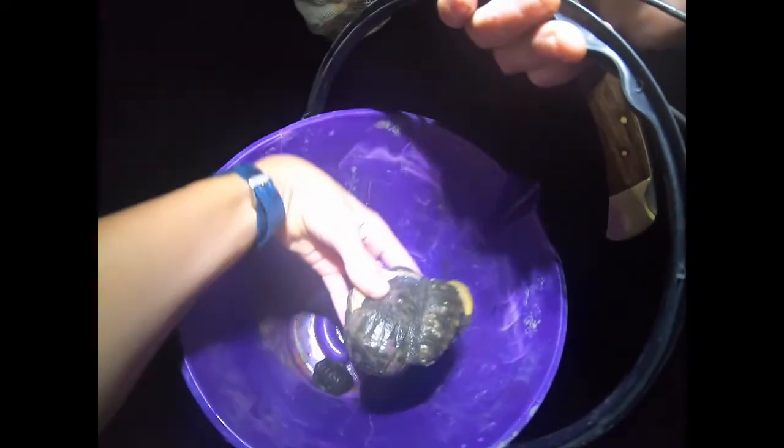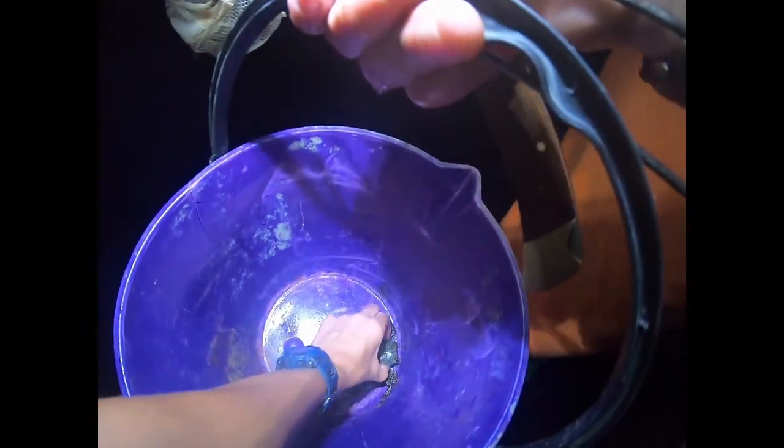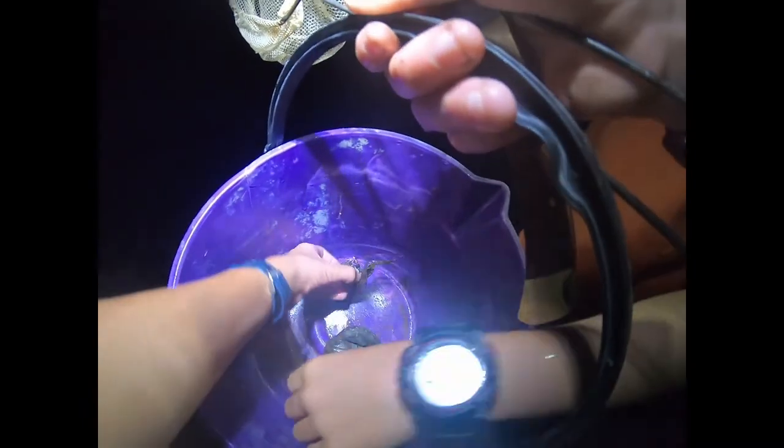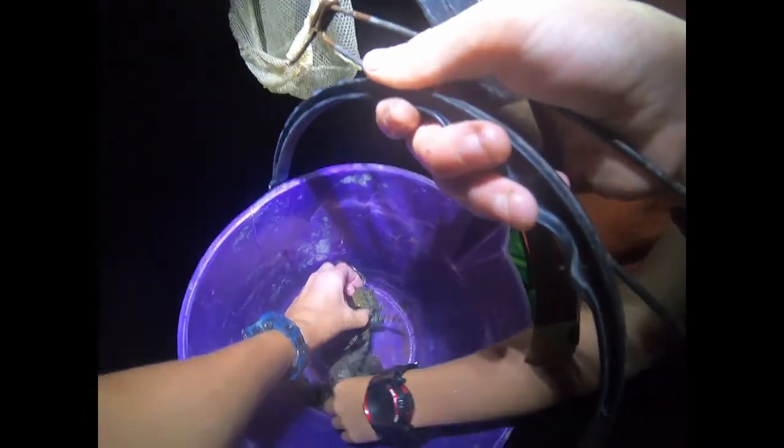So this is our catch. 7 trilobites. Whoa. And a big crab. On a boat. Oh, he was molting when we caught him. What? Watch this, I can take his shell off. Hold my stuff. Oh, he just came out of his shell. That's cool, guys.